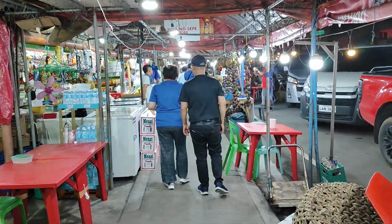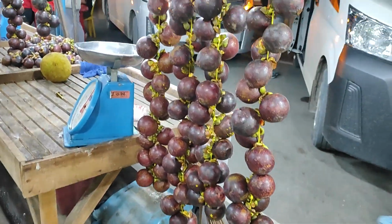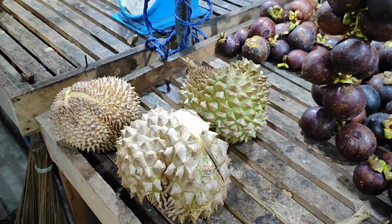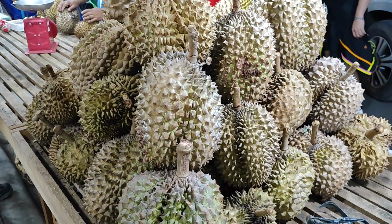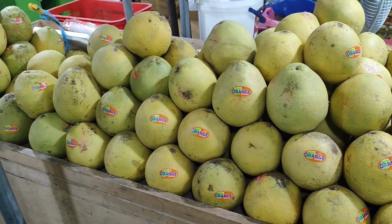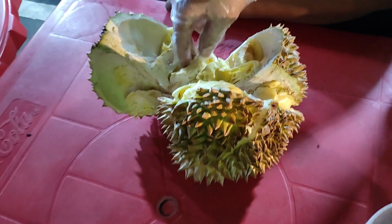Ito na yung mga prutasan dito sa Magsaysay. So ito mga mango skin. Siyempre, ito na yung mga durian. Ito durian. Anong variety ito? Cove.